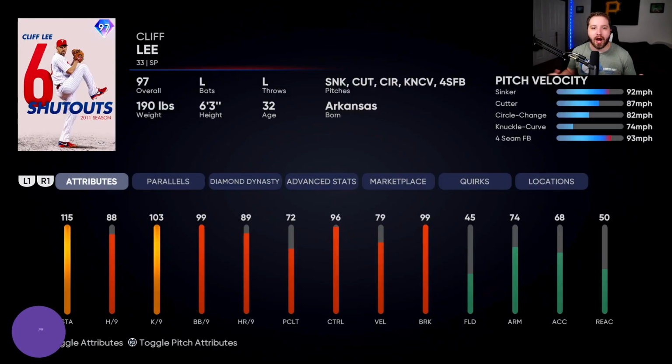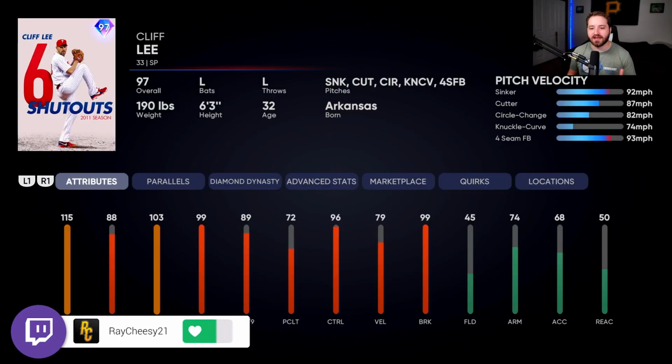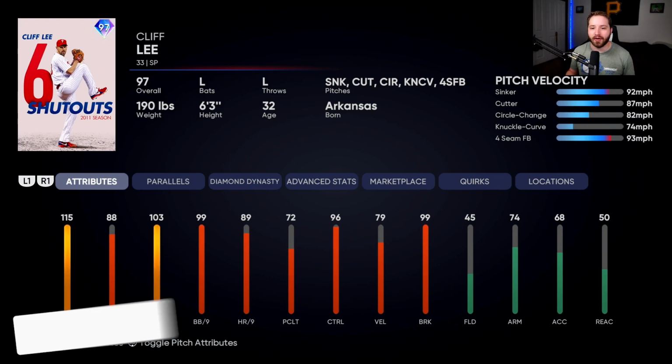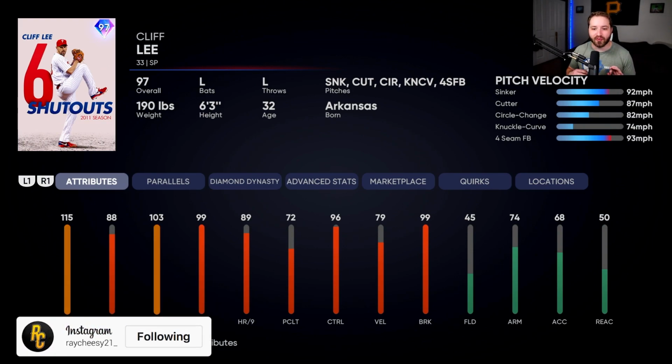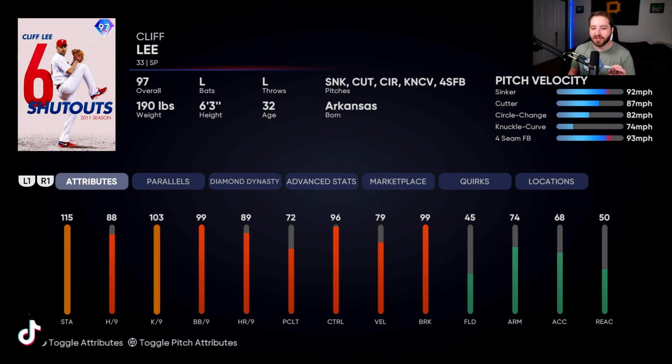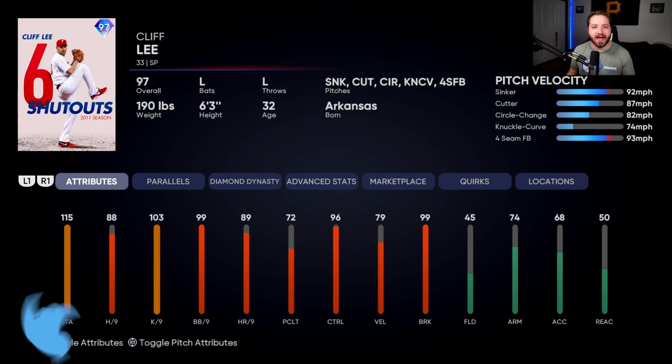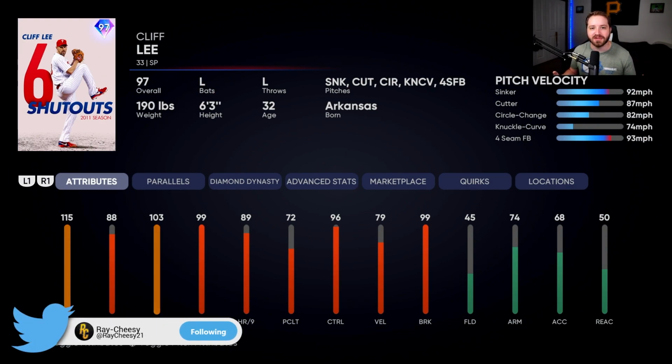If you guys saw my TA2 ranking video, this would actually be the number one rated pitcher that I chose. All right, so number one pitcher I had was Cliff Lee. It is his shutout milestone card with the Phillies. Absolutely crazy season in 2011, which means that his stamina is going to be insane. His hits per nine, not the best. Could be a little bit higher. We wish it was just a little bit higher.